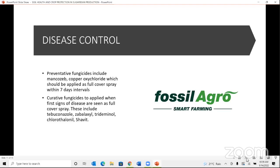We have got your tebuconazole. There's also your triadimenol, which is also known as your Shavit, and your chlorothalonil, which is also known as your Bravo. We encourage farmers to follow the application rates that are indicated on the labels of the product. At Agro, we also have one of our flagship products, which is called Zabalaxil.